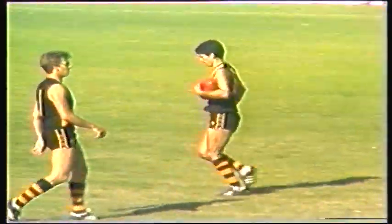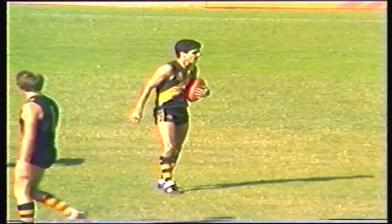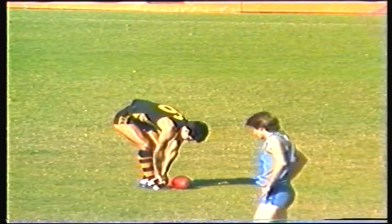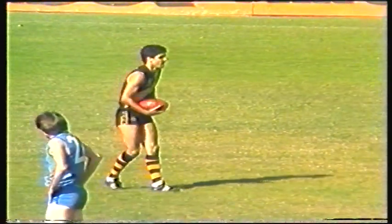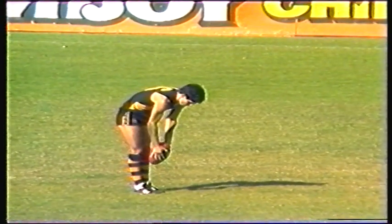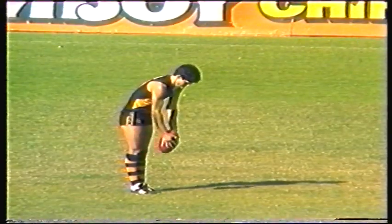12-3 looking for Marshall. Whittlesey did well, but Marshall did even better and has taken the mark. Good relieving take there by Marshall. This will be his 10th kick. Yes, Keith, what happens is if there's a free kick paid, then the umpire doesn't have to pay the free kick if it means penalising the side. If a player takes a mark, then he's got to play on from behind the mark. David Marshall, 23-year-old, his 10th kick for the game.